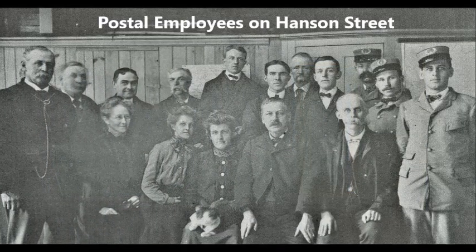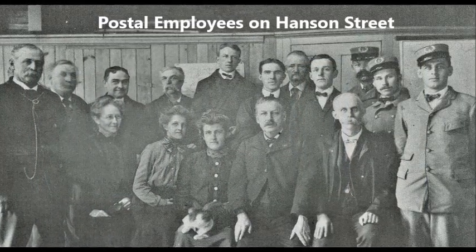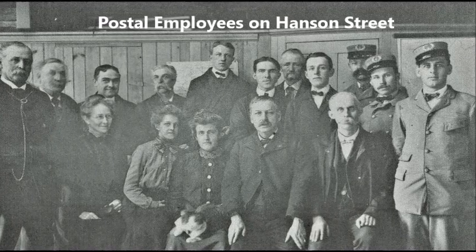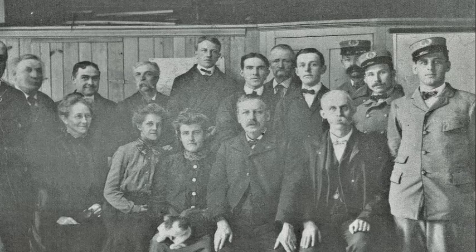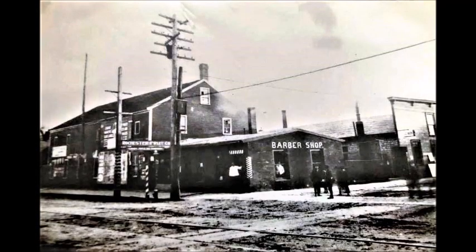Back then, the post office did not deliver the mail to your home. Everyone went to the local post office to pick up their mail. It was not until 1903 when there were delivery routes in Rochester. By 1912, a new post office was planned for the corner of North Main and Bridge Streets.